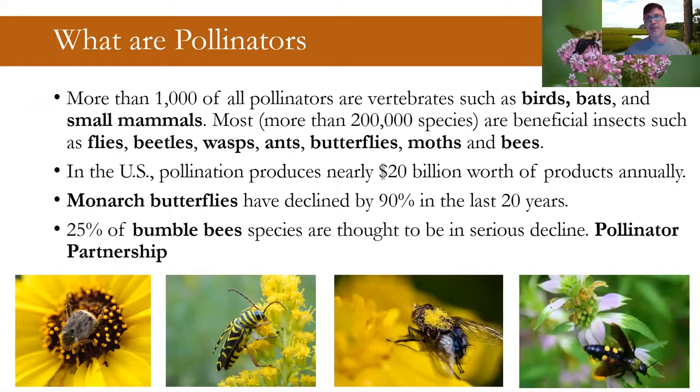And there are different reasons why we care about pollination. It's what is needed to produce seed and provide for the next generation of the plant. But also in an economic sense, we get a lot of produce from it. A lot of things that we eat and drink come from a plant that needs to be pollinated.